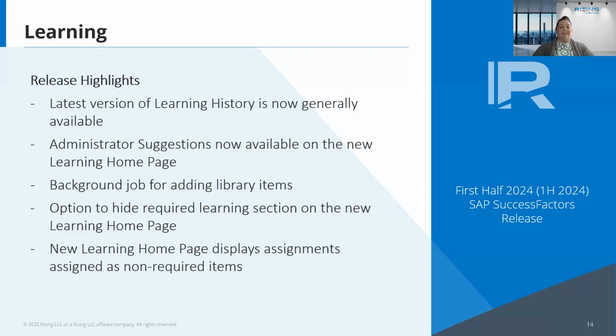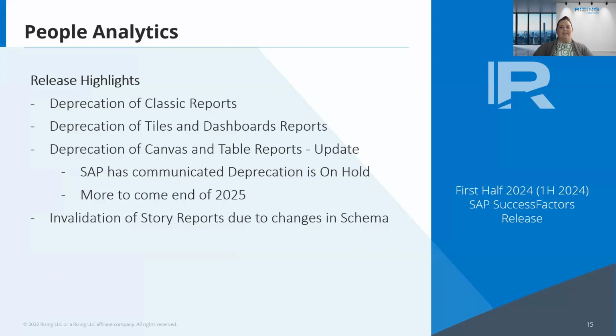Definitely seeing a consistent theme of that user experience throughout all of our modules, and excited again to see it coming into some of our more established modules as well. So very exciting stuff. All right, moving right along, we're going to go over to Jorge, who's going to walk through people analytics and the technical pieces of this release. What is going on, Jorge?